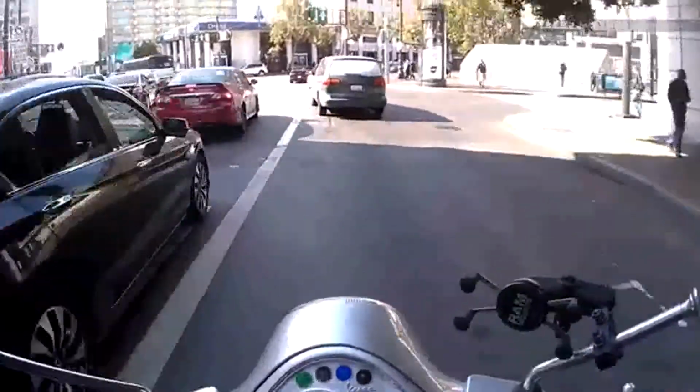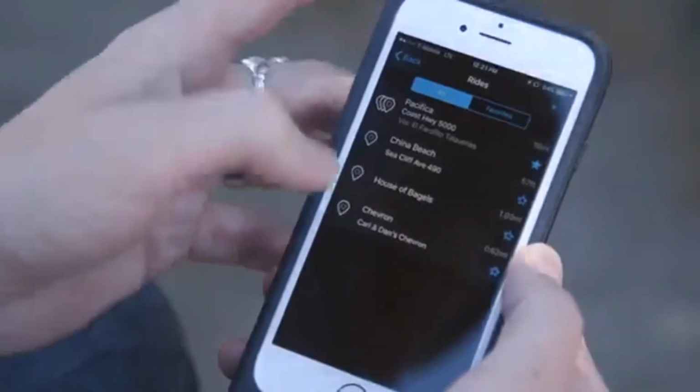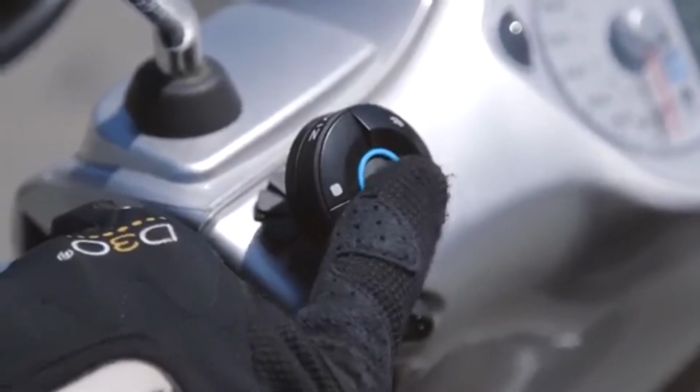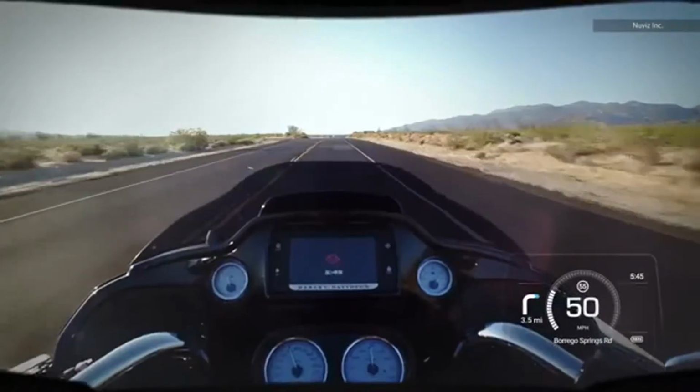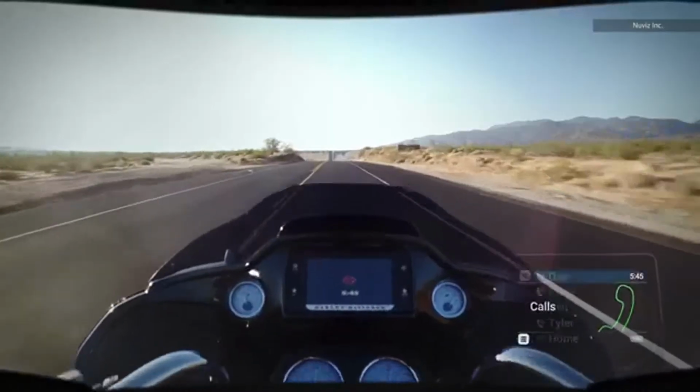The Nuviz connects to your smartphone via a companion app. There you can build your rides, check out photos, look at your stats, and it also connects to a Bluetooth-enabled controller that adheres to your handlebars. In the display, you can see your speed, location, incoming calls, check out your media, you get turn-by-turn navigation, and it acts as a viewfinder for your onboard camera.